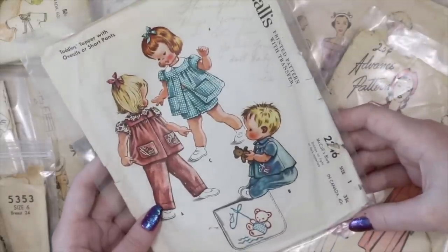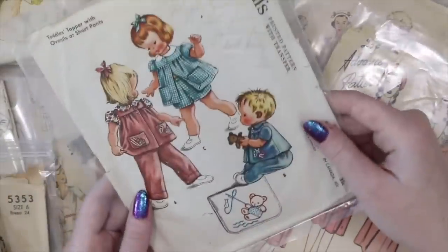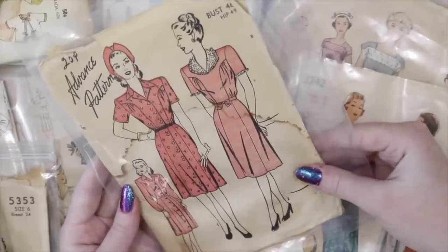This is just a McCall's children's pattern in a size 1, again with a transfer pattern. And this one feels like it has been cut and used, so I would not be surprised if pieces are missing. This is an advanced pattern with some staining to it, but hopefully the pieces inside are okay.